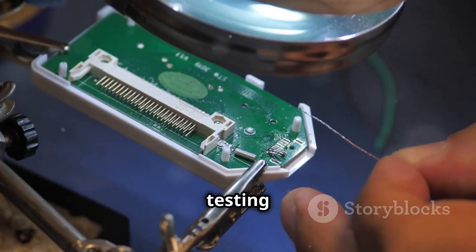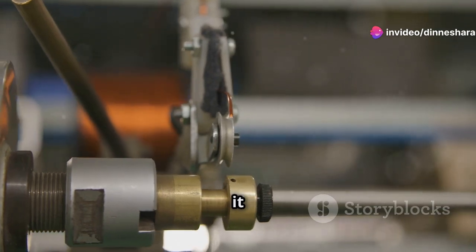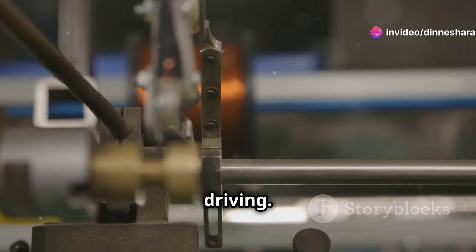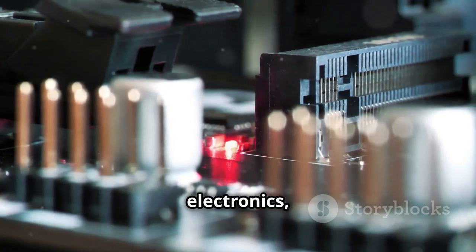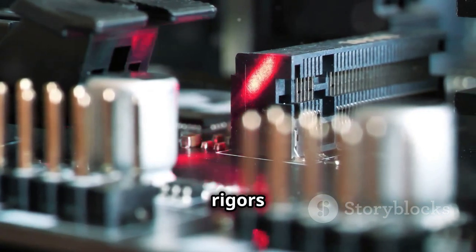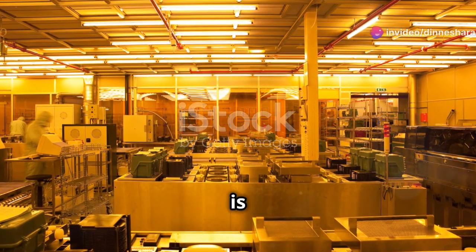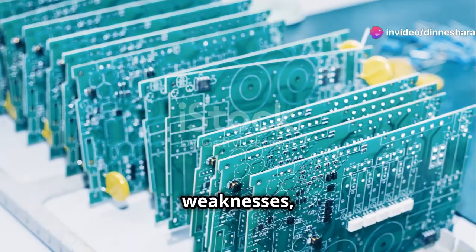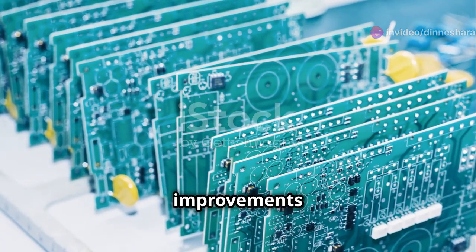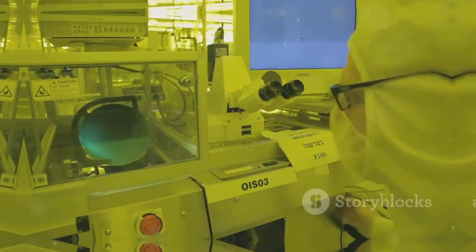Think of it like testing the suspension on a car. We drive it over bumps and potholes to make sure it can handle the stress of everyday driving. Temperature cycling does the same thing for electronics, ensuring they can withstand the rigors of real-world use. This rigorous testing is essential for identifying design flaws and material weaknesses, allowing engineers to make improvements and ensure the long-term reliability of their products.